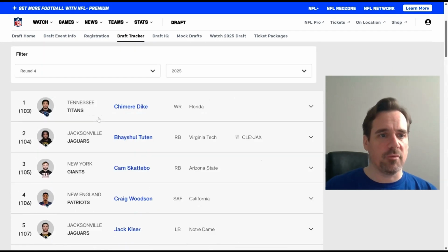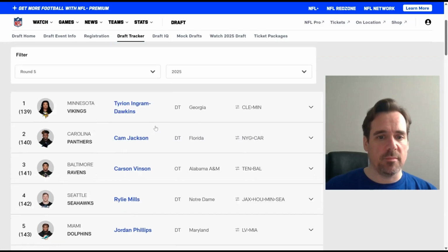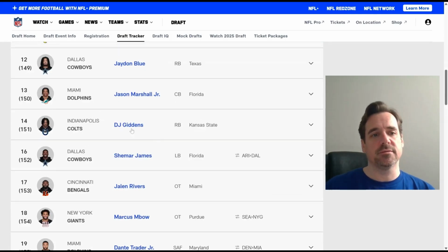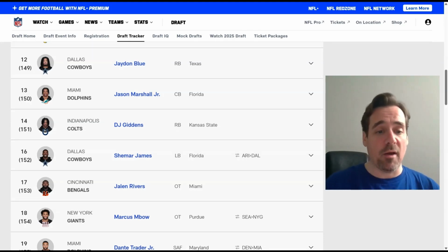And let's look at the fifth round real quick. See what running backs were still available. Jordan James, Oregon, Jaden Blue, DJ Giddens. Oh, DJ Giddens would be such a perfect fit in that Ben Johnson Lions scheme. Oh my gosh, Bears should have taken DJ Giddens. Glad they didn't, but wow. Okay, so that is the NFC North.